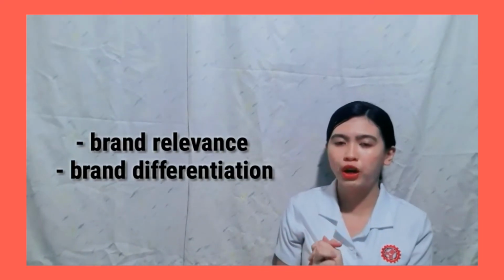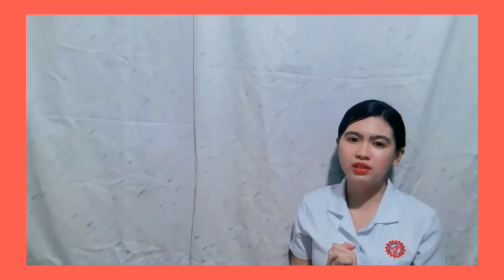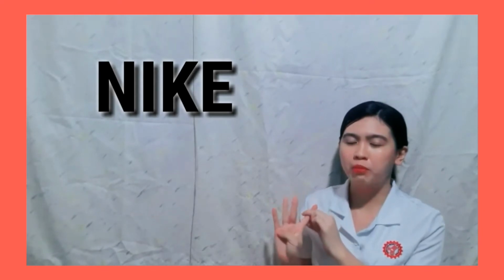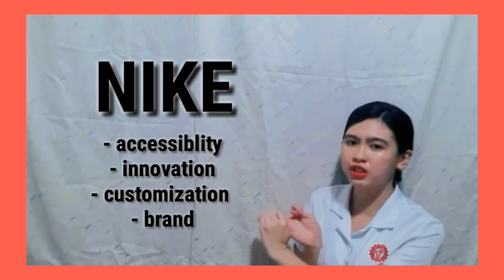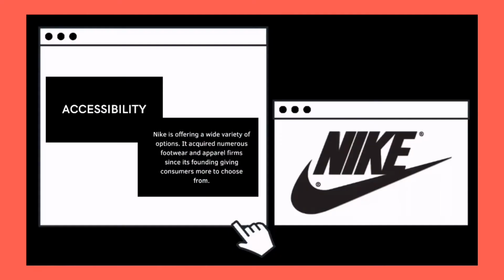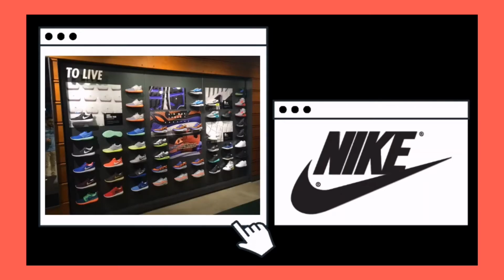So, the value proposition itself will speak for brand relevance and brand differentiation. Here is the best example of value proposition. Nike offers four primary value propositions: accessibility, innovation, customization, and brand. When it comes to accessibility, Nike is offering a wide variety of options. As you can see, it acquired numerous footwear and apparel firms since its founding, giving consumers more to choose from.